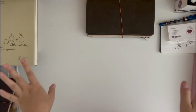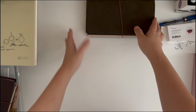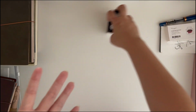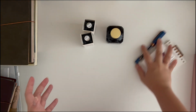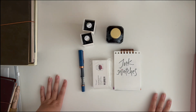Okay, so that's mostly my journaling favorites, and now I will go through my pen and ink favorites. Basically, like I've said before, this year has been the year of discovering fountain pens and inks for me. So a lot of my purchases were fountain pen based this year, probably like 50-50, but I feel like, did I spend more money on inks and pens? I'm not sure, but I did amass quite a bit.